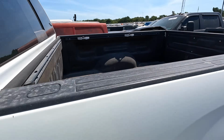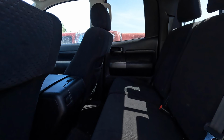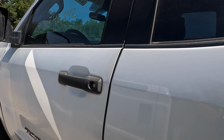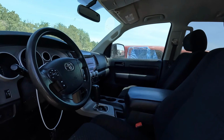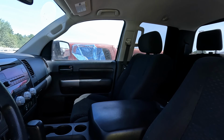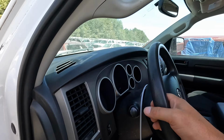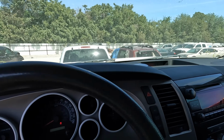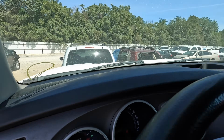Bed looks good. How's the interior? Actually, wow. It doesn't smell bad, and it looks pretty good. 242,000 miles, no kidding. It sure doesn't look like it, guys. You could have told me this thing had like 60,000 miles on it, I would have believed it. It looks that good. It's got power, so let's see what she'll do. Someone took good care of this.